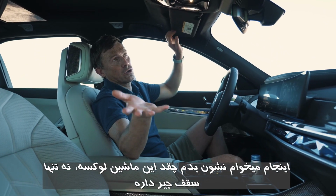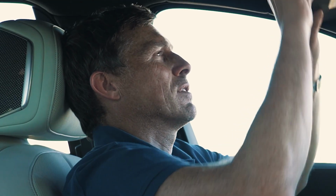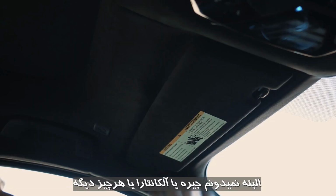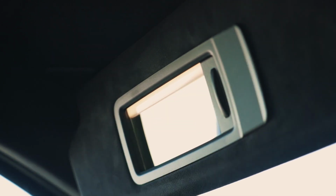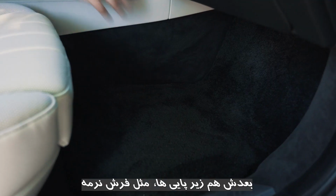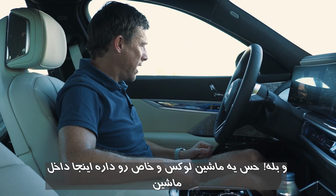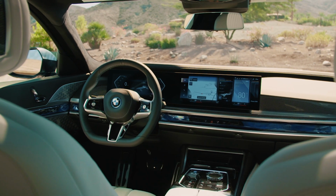And I can just show you how luxurious this car exactly is, because not only have you got this lovely suede feeling headliner, it's obviously not suede, it's like Alcantara or something like that, or BMW's version of it. Look at that. You have a real nice diffuse light for the vanity mirror. Then there's the carpets. You've got thick pile, look at that. It's almost like a Rolls Royce, which of course BMW owns. Yes, it does feel like a very expensive special car here on the inside.